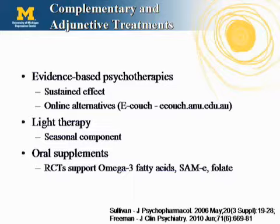Psychotherapies are not as widely available, especially evidence-based psychotherapies, as we would like. There's been some work in the last few years about online CBT websites. eCouch is one, and there's another one called MoodGym, and there's a nice BMJ article on randomized controlled trials showing the effectiveness of these online CBT websites in reducing depression. So they're not as good as face-to-face therapy, but something to consider when that's not available.